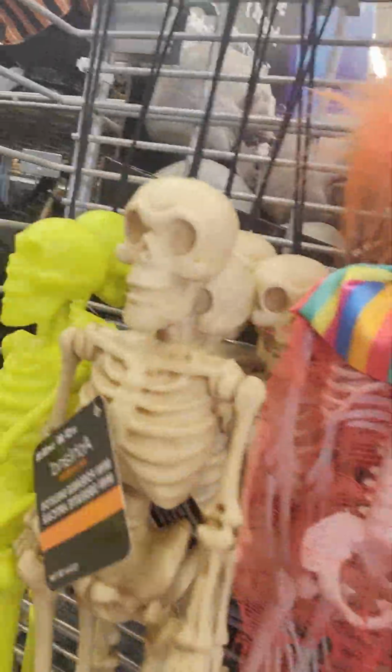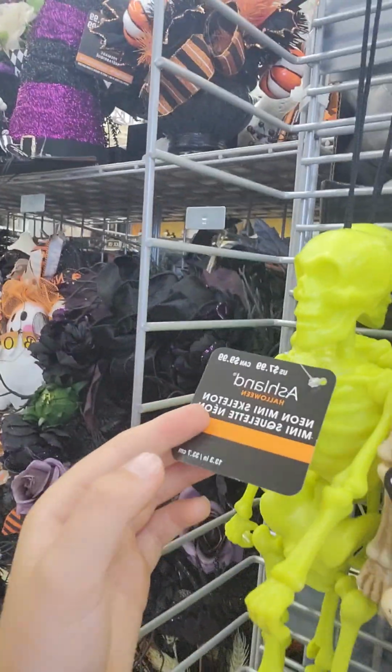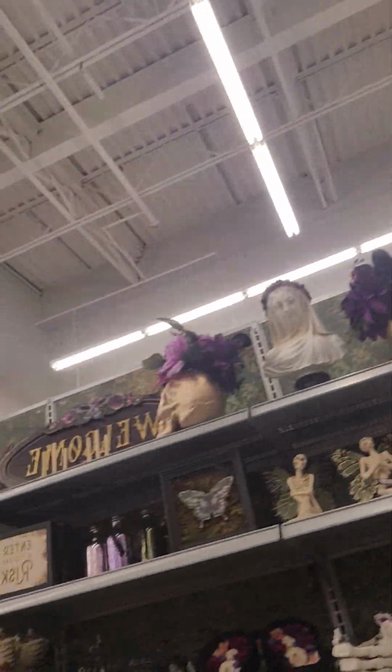You might be able to see, it's kind of hard to see on camera. Oh, wait, we forgot about these guys. Little clowns. This is a glow-in-the-dark one. How much is he? Please be like $8. All right. That's really it. I'll do a pan over here because I might have not got over here. That's really it.